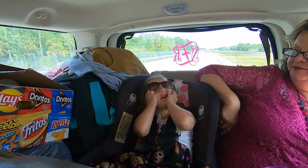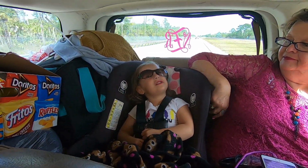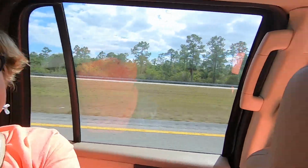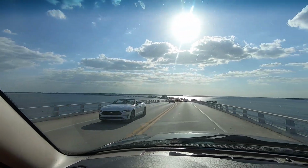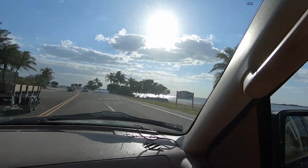Hey, Emma. Put your hands down. Looking pretty back there. Nanny got you all dolled up. Yeah. Headed to Sanibel. We made it to Fort Myers, so we're almost to Sanibel. We're turning there now. Look at this. Oh, man. Wow. Causeway Islands Park.